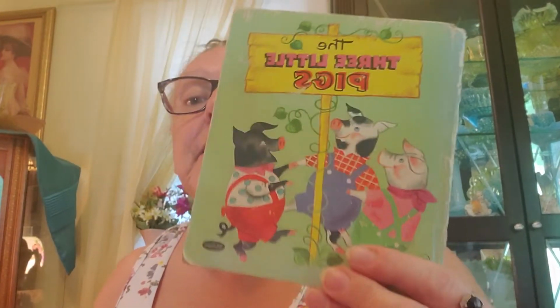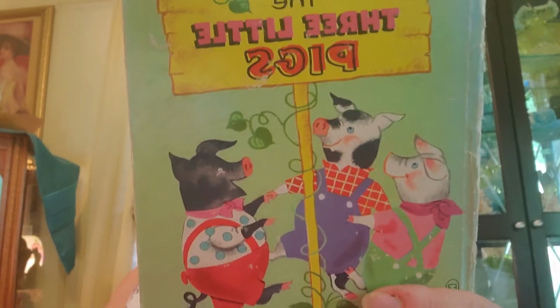The Three Little Pigs. This is a classic, and this is a Telltale's book. I remember these. I probably had gazillions of them when I was a kid. Grandma Dutch always got us these for different occasions, Easter, Christmas, all that. We had the little books.